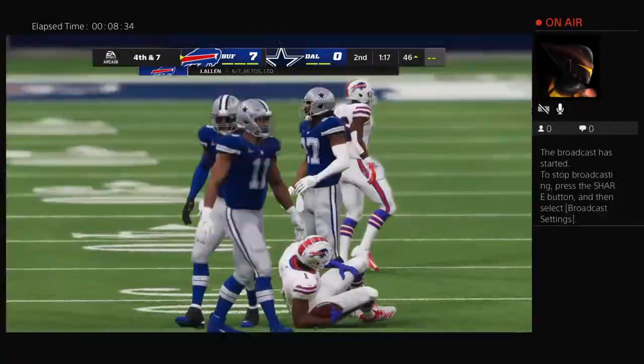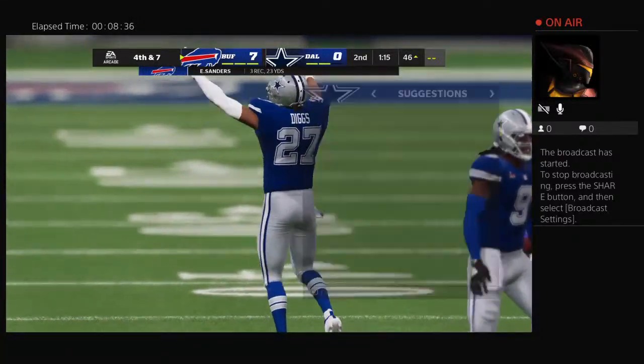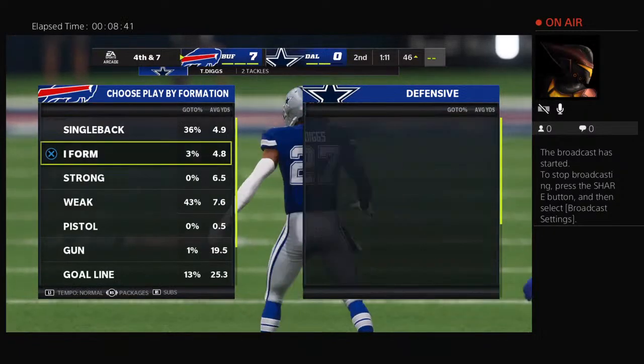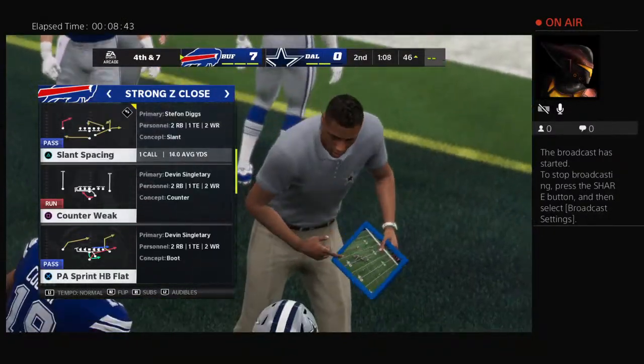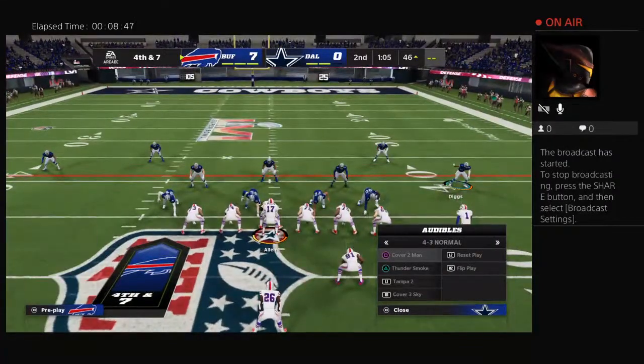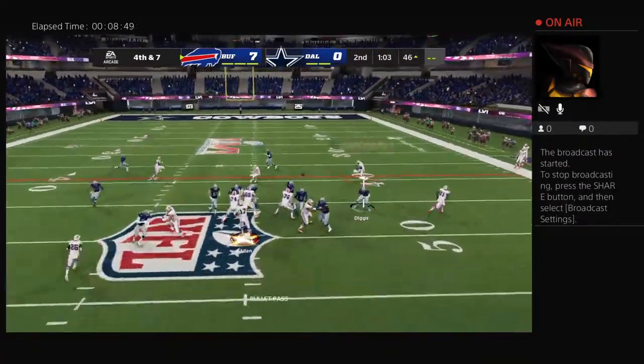And they will get this across midfield, but still well short of the first as he's dropped at the 46. So much about this game is just understanding situations and then having to execute, isn't it? Guard the 1st down sticks. Don't let them get there. And they rallied and made the tackle.